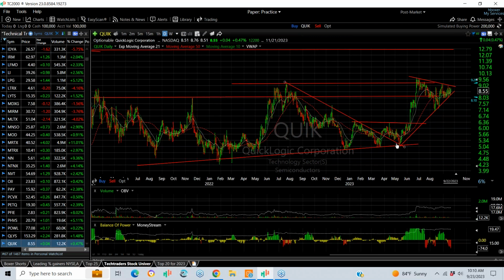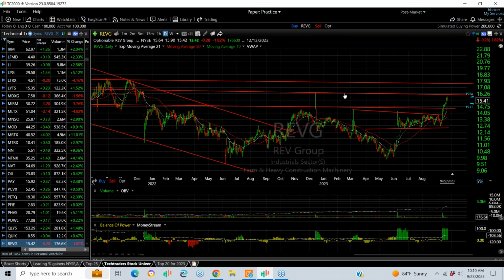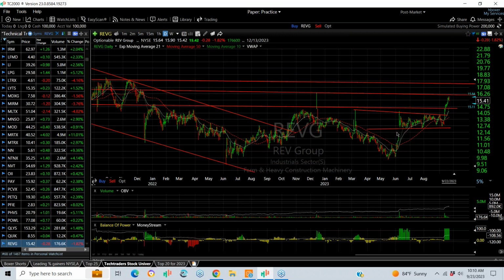Quick, in the semiconductor group, exploded and now wedging. Anytime I see that with good technicals near the apex, I keep an eye on it. A pop above, say 9.5, can get this to 12 pretty quickly. REVG, breakaway gap, flagged and exploded. Target 17.5.